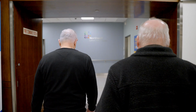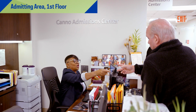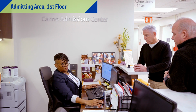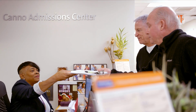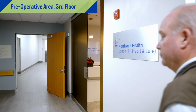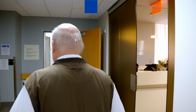Your journey begins at the admitting area, where our compassionate staff will guide you through the check-in process. I'm going to get some paperwork for you, and we're going to get you registered before you go upstairs. Okay? Thanks very much. Once you've completed your registration on the first floor, you'll be escorted to the third floor preoperative area. It's a seamless transition, ensuring you feel supported and at ease every step of the way.